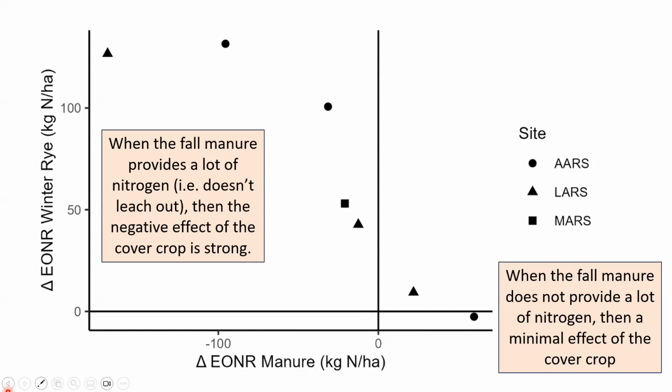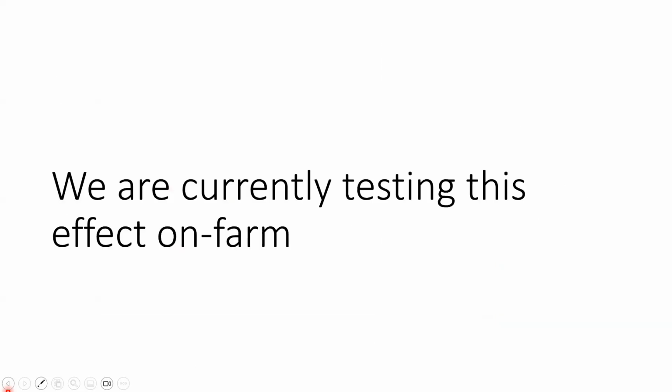So it demonstrates that we do have to acknowledge it in some way and figure out how to account for it, but also we have to acknowledge that those fall manure applications, while it may be a way of life and something we have to do, have a certain amount of risk associated with them.